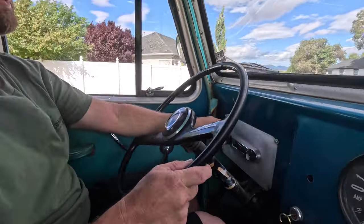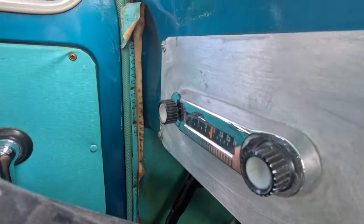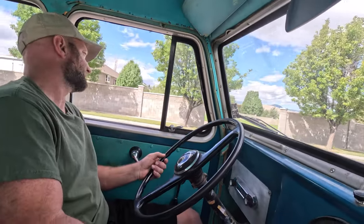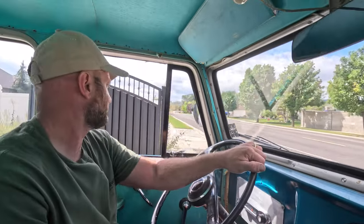Oh, this is a radio that was added sometime in the late 60s. It's AM only, so we don't pick up a whole lot of radio stations. This does have the Sparta blinkers on it, which were added to it. This Jeep is 100% no frills, just get you from A to B and do the job.